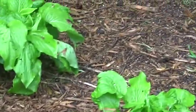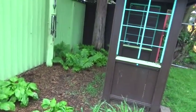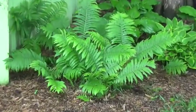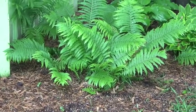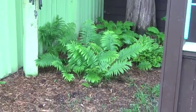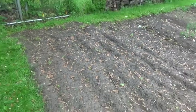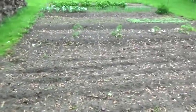And then she's transplanted these hostas from other parts of the house and set them back here in the shade, and they're doing really well. And those are ferns that we brought with us from the old place, and they're really starting to get established. So yeah, I haven't gotten my grass planted yet, but I'm going to, as soon as it dries out enough to rake this all level and seed it. I have a couple of bales of compressed straw that we're going to be covering it with. But that's it. That's the garden as of right now.